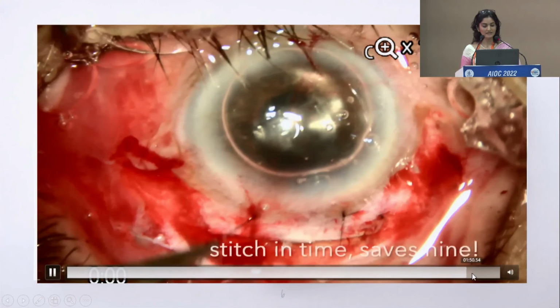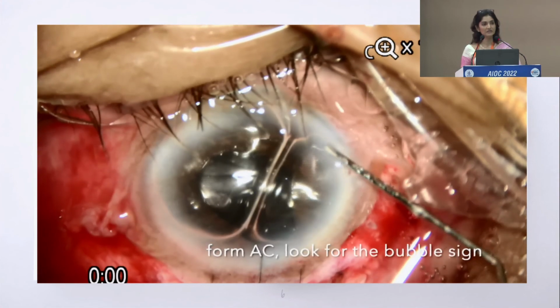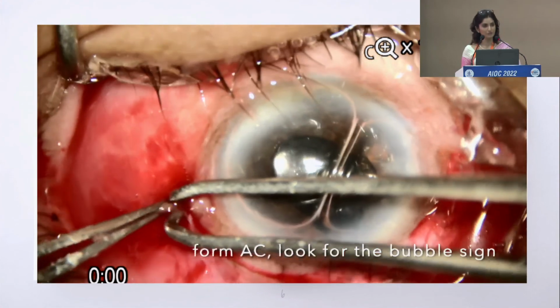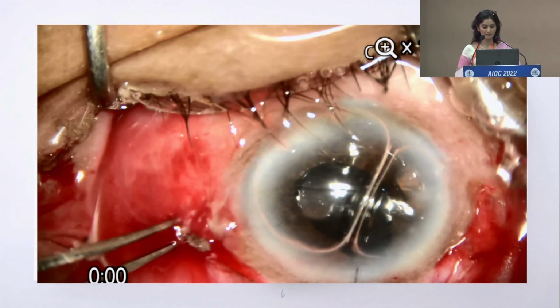And always assess the wound integrity and make sure that you're hydrating even the initial phaco wound that you've made over and above the side ports. And don't forget that when you're closing the scleral wound.